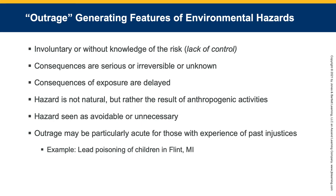The outrage may be particularly acute if it's a group that's already experienced past injustices. In my area, I mentioned the example of lead poisoning in children in Flint, Michigan, which could have been completely avoided if someone had taken the time to use anti-corrosive treatment when they changed the water supply. And that group starts feeling like maybe people didn't care and it was unfair how it happened. Where I live, we have a lot of concentrated animal feeding operations and they tend to go into low income areas, places where they know people need a job, even if it's kind of a nasty one. So again, all these things go well beyond what the best scientific effort is.